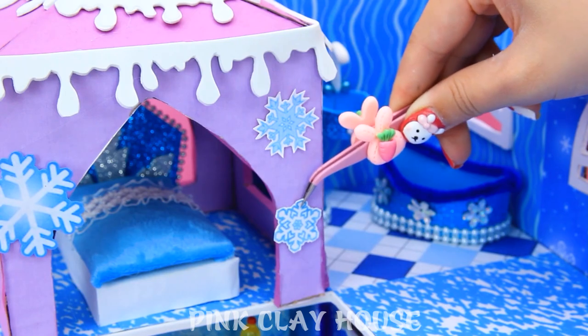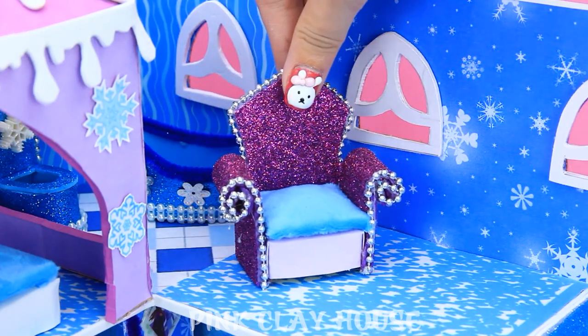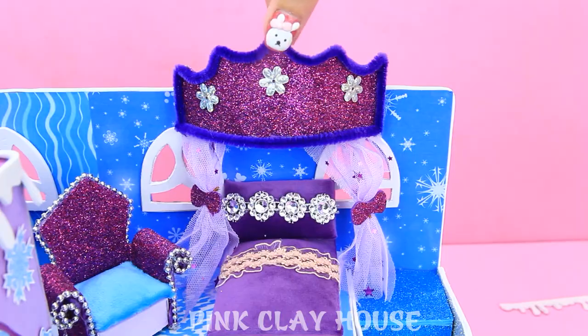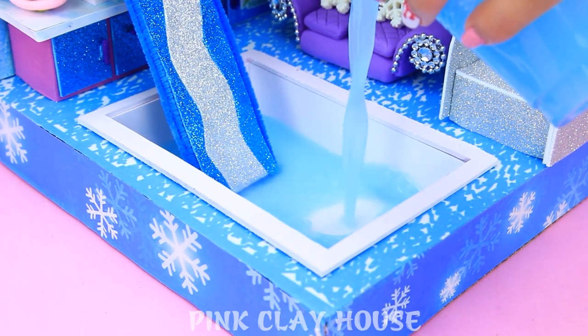Fancy bedroom that looks adorable. We have a sofa upstairs and an extra bed which looks lovely. There is a slide with a swimming pool so we can have fun.